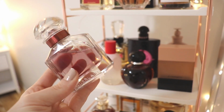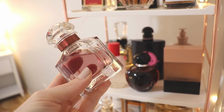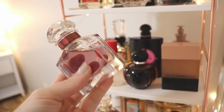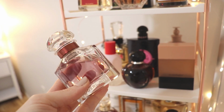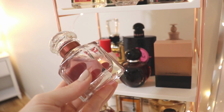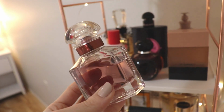But if there is a season that is perfect for Mon Guerlain Intense, it is this season because this one is a lot more tonka bean and a lot more vanilla. It's just a lot richer and more dense than the original EDP. And yeah, this one I really like to wear for cold weather. As you can see, I have put a little dent in this. I'm so proud of myself.